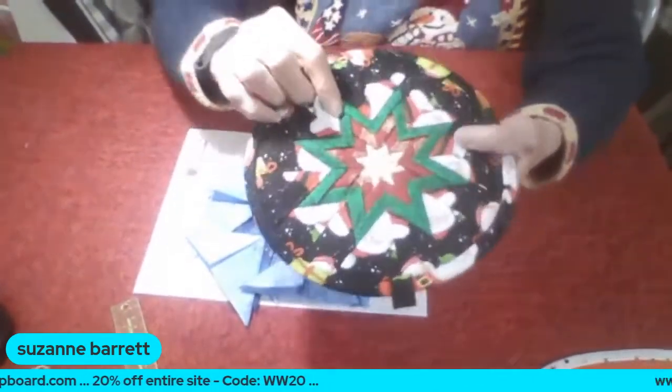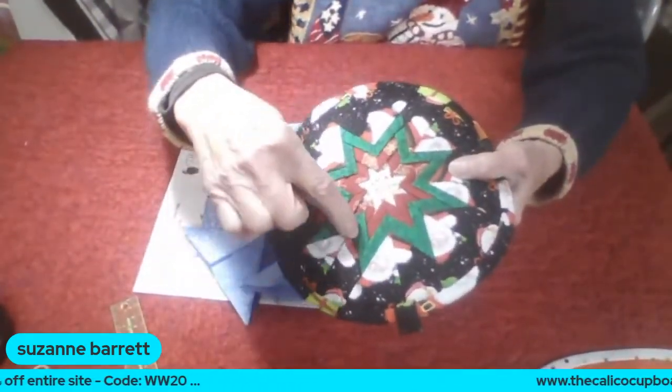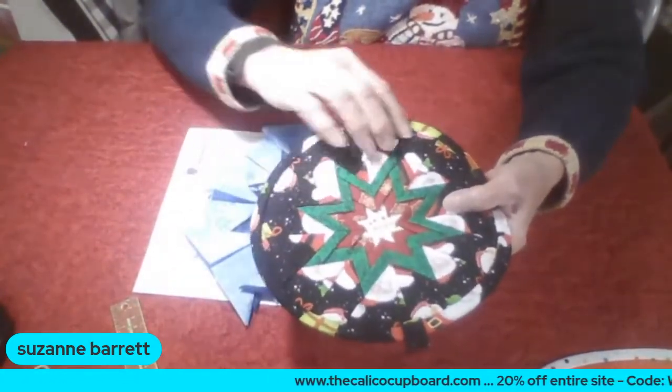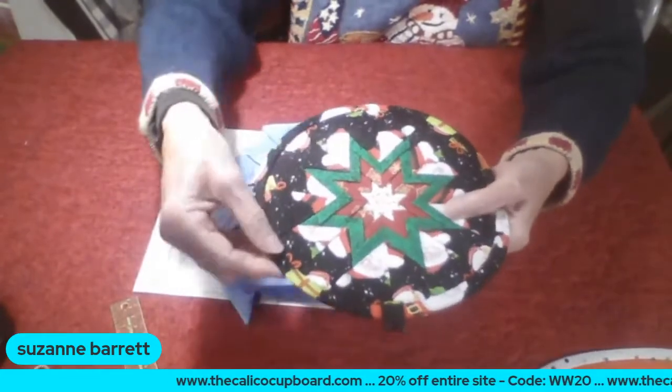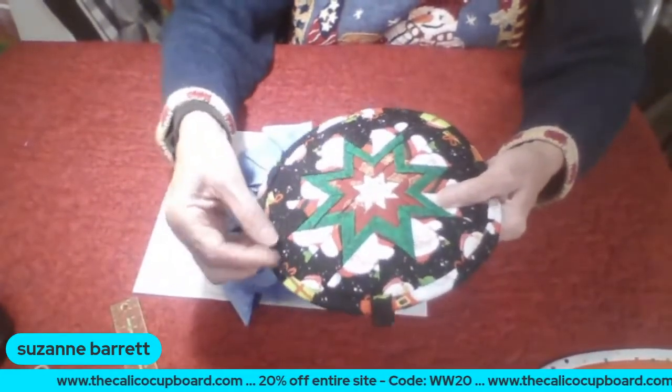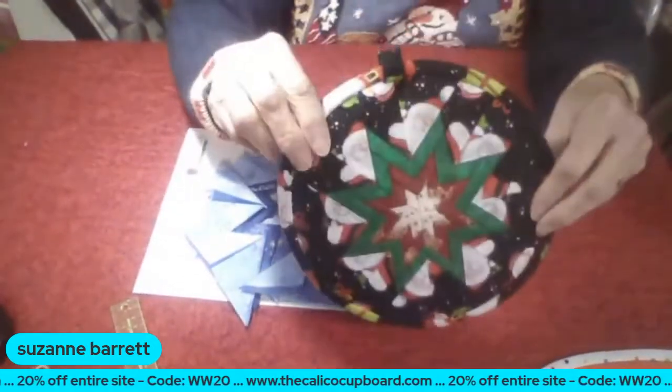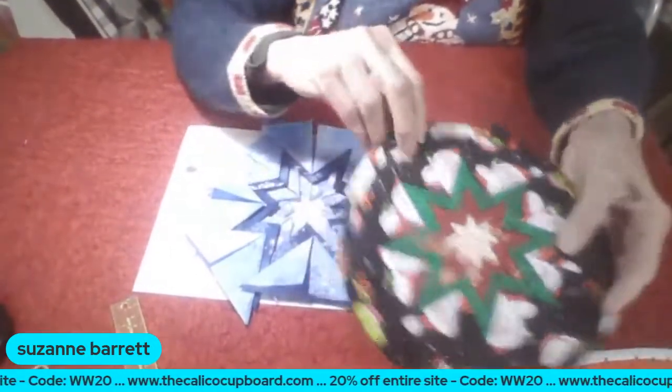And then the instructions call for you to stitch all the way around on this last row. That helps you hold all of your points in place so nothing moves. And after that, you're going to add your binding and stitch that down, and you're all set. And you have a nice gift to give to one of your special friends.